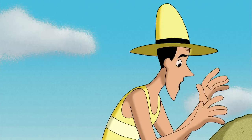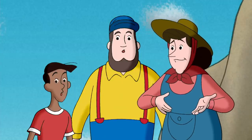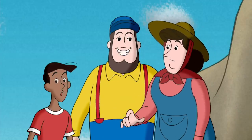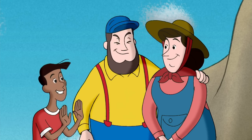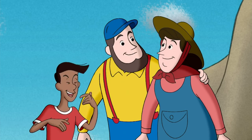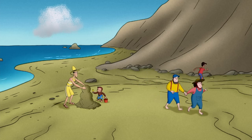What is that? Oh, can't you tell? It's a snowman. Well, a snowman needs branches for arms. Yes, and coal for its smiling face. Hey, we could find those things. Let's go. Why not? Let's all make a snowman.